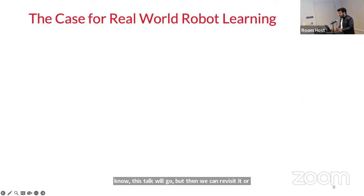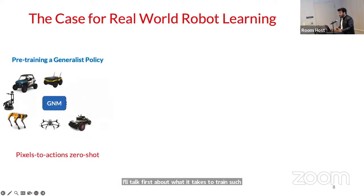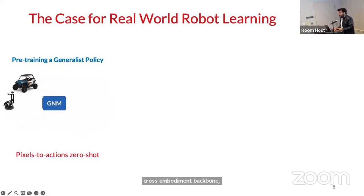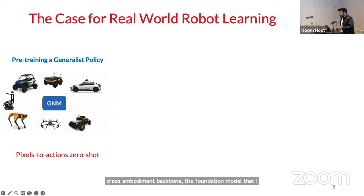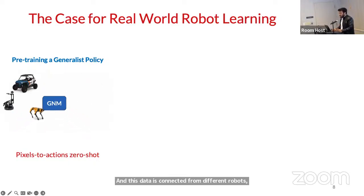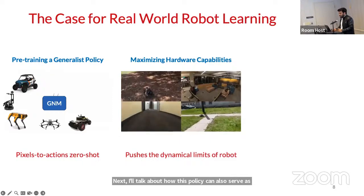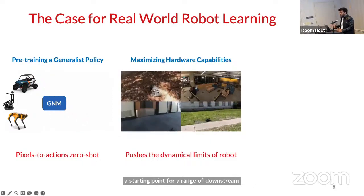Great. So as a quick overview of the talk, and I'll try to be a little bit shorter so I can make up for the AV goof up. I'll talk first about what it takes to train such a cross-embodiment backbone, the foundation model that I talked about, using hundreds of hours of existing real-world robot data. And this data is collected from different robots, different embodiments, different environments, and so on. Next, I'll talk about how this policy can also serve as a starting point for a range of downstream applications by fine-tuning or adapting it with different sensing modalities and different applications.